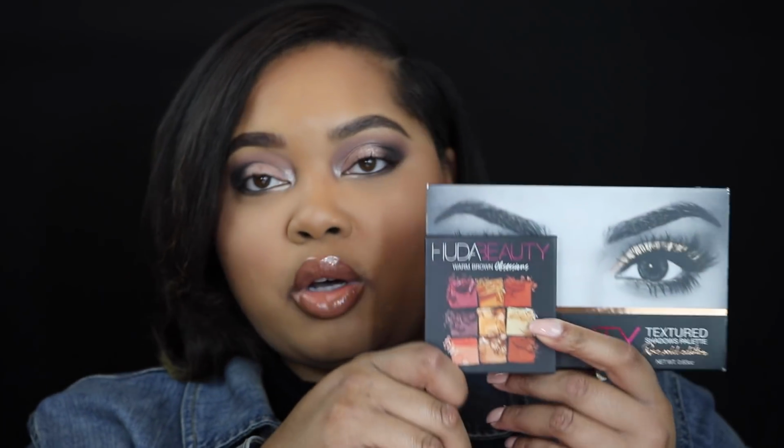In comparison to the Desert Dusk palette, here's the size of the new Obsessions palette. So, super small. The same thing with the Rose Gold palette. These palettes are also different because, as you guys know, Huda likes to put her face on her products. She didn't do this with these products. These all have the colors of the eyeshadows on the front. So I found that very interesting. Normally she would put an eye, or she would put her face, but this time she switched it up.